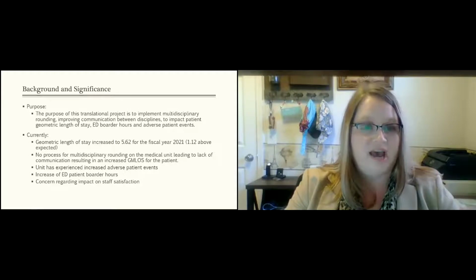So in addition to having the increased GMLOS, the unit currently does not have a process for multidisciplinary rounding on the medical unit, which has led to that lack of communication. The unit has experienced an increase of adverse patient events. There's been an increase of ED patient boarding hours, and then also there's a concern regarding the impact on staff satisfaction.